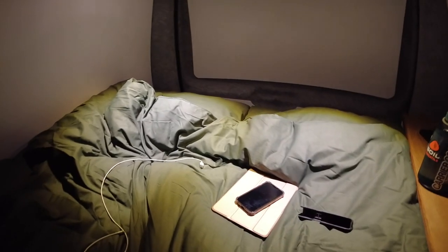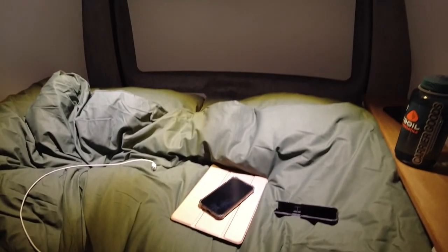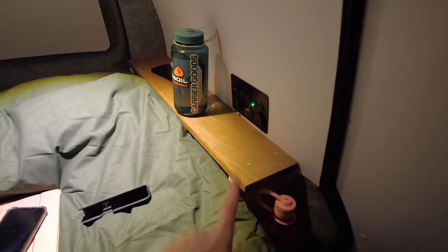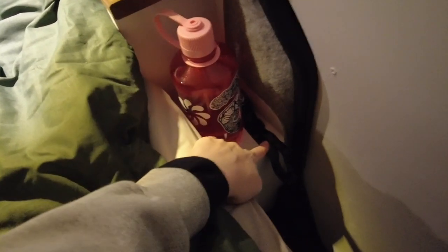I am cozied up inside. I'll give you a quick tour of the inside of the van. So this is our little bed. That's the back door that opens. We've got a little bedside table here, which was Liam's idea. He was very adamant on having this for when we slept. And then there is actually a little cupboard in here. Got another little shelf here, got my water on there and my torch. And we've got our lights on.